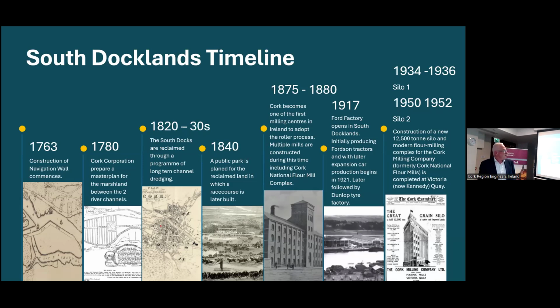In 1917, we have Henry Ford, he comes to Cork. The city council at the time made a huge commitment to transfer land for the purpose of basically job creation and the industrialization of the area. That happened, it was successful. It was followed later by the Dunlop Tire Company as well.